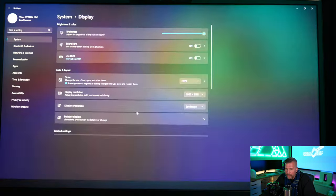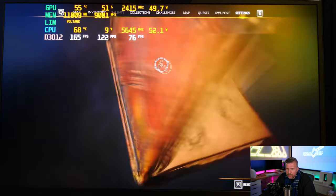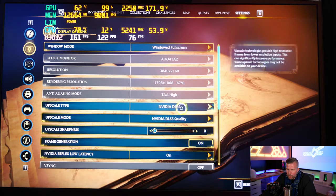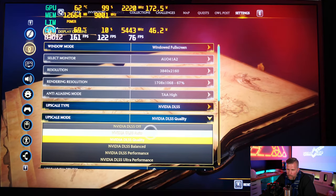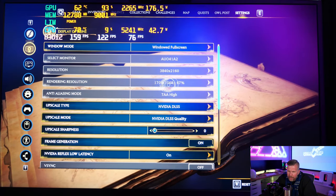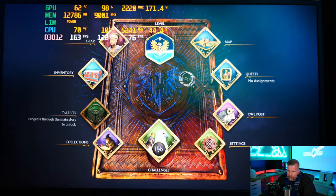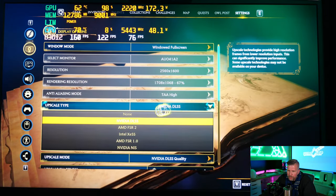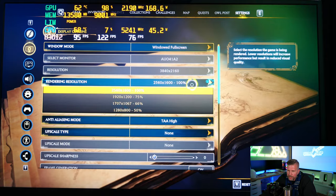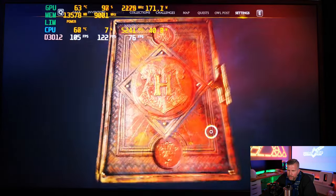All right, so 4K, keep changes. All right, so we're at 4K. DLSS is on quality. Why? Our DLSS rendering resolution is not set correctly right now. Maybe we have to restart the game. I don't know. Let me try turning it off entirely. Yeah, we probably have to reset the game to get it to reset correctly.